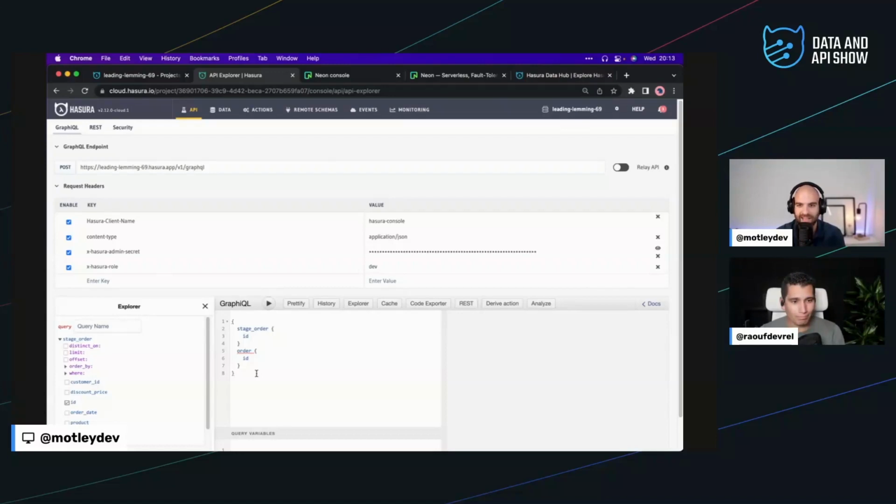Fantastic. Yeah. And so you heard it here, the fastest way to get through that wait list is to set up an account with Hasura and use the integration. It is true.